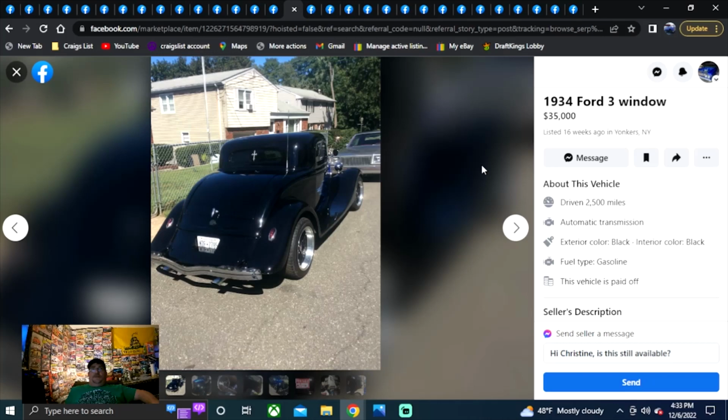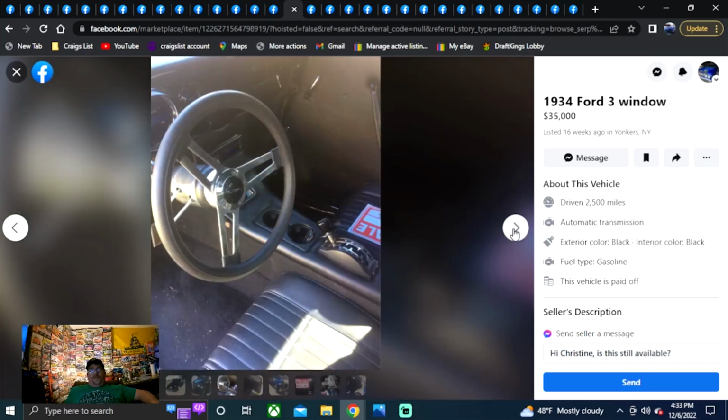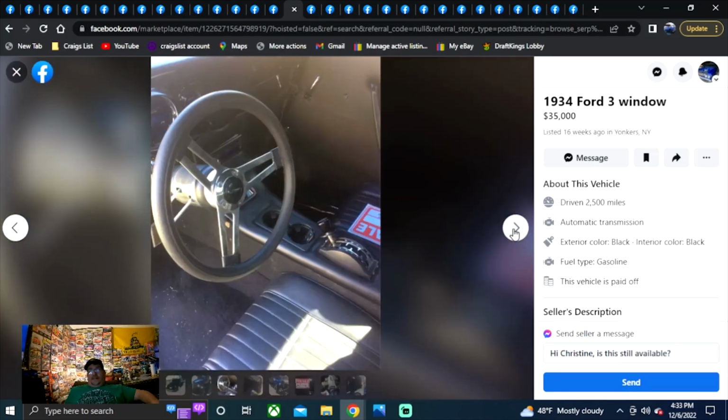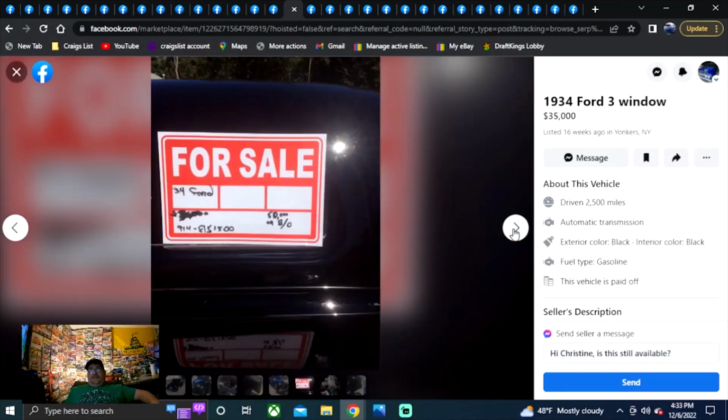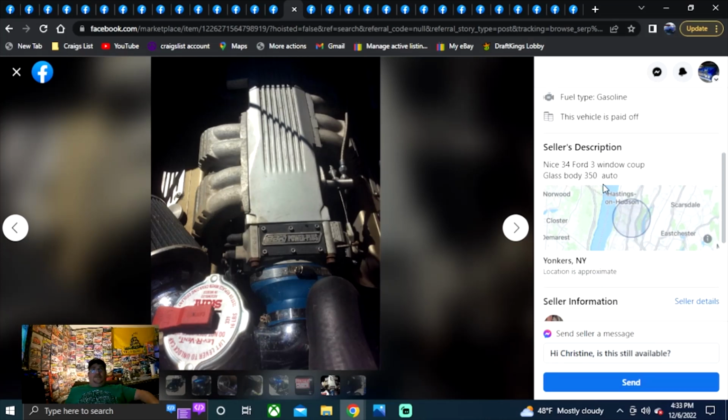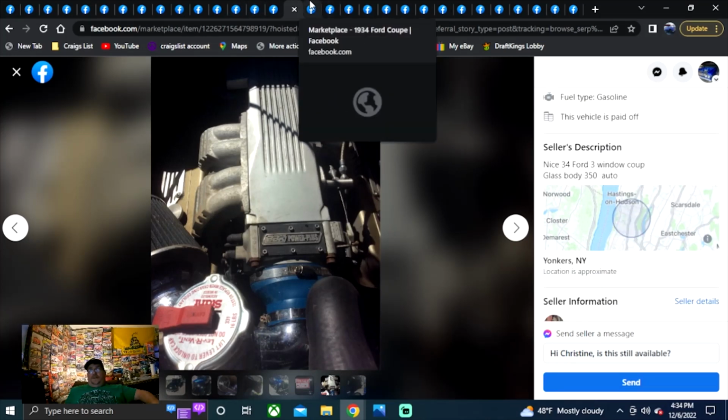1934 Ford 3-window, 35,000, listed 16 weeks ago in New York. So they haven't been able to sell it in 16 weeks. I don't like the console they put in it, but there you go. I'm going to put an engine in there and put one of those you can find real plentiful. TPI Chevrolet engine. On to another one, man.